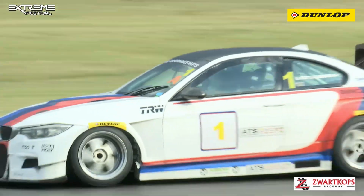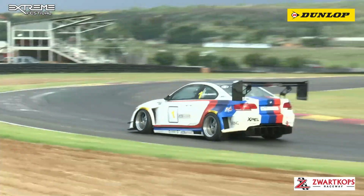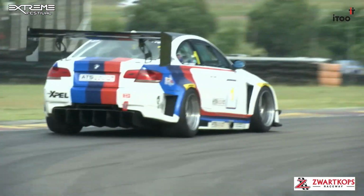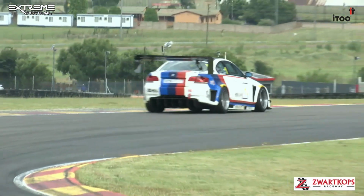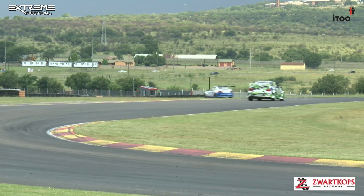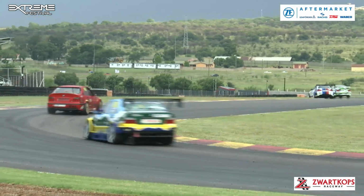Everybody else waiting for Leon Loubser should have come through now. There he comes, he's up to turn 6. Oh, hold on, what's happening there? Something dramatically wrong there with Loubser's car. There's some kind of fluid coming out of the rear left of that car. And now just really cruising. Fortunately, it's downhill.